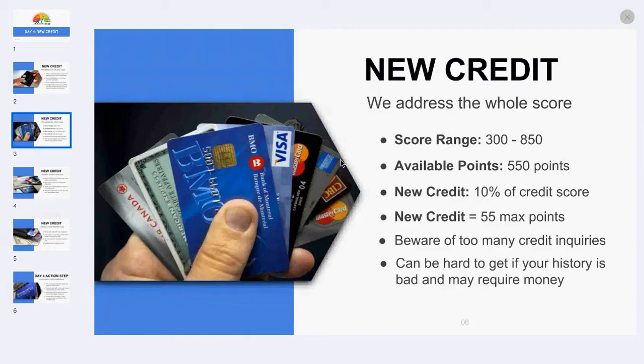But it's something you add to the pieces of all of the other percentages, and most of the time, creditors don't necessarily know how to help you get all of these things, but that's why you're here. But this is what you want to do. You've got to be aware of too many credit inquiries. You see, when you're talking about inquiries, there's a difference between a hard inquiry and a soft inquiry.